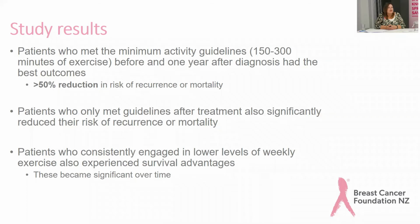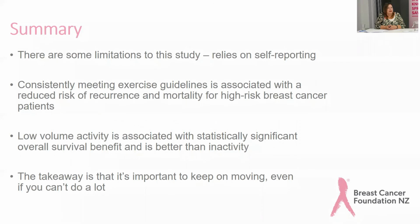And patients who consistently engaged in lower levels of weekly exercise also experienced survival advantages in this study, and these became significant over time. So the summary here really is that there are limitations to studying exercise and exercise outcomes, primarily because they rely on self-reporting.